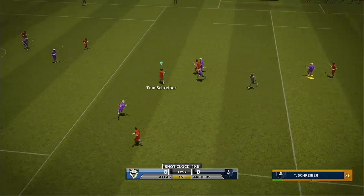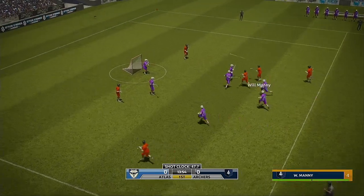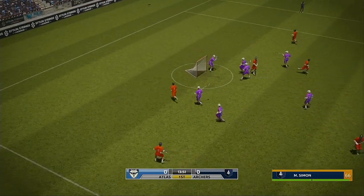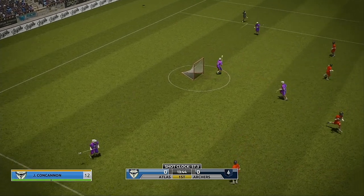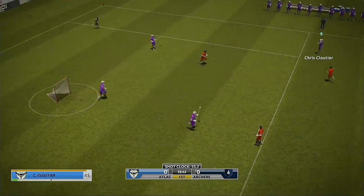Seven. Ball top center. Ball side left. Shoots. The ball goes to the ground. Hits that one off the bar, so close. Goes wide.